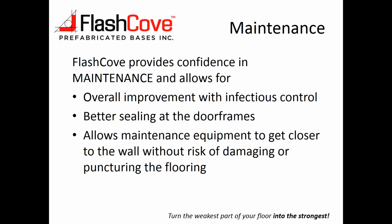It also allows for maintenance equipment to get closer to the wall without risk of damaging or puncturing the flooring. A lot of times when we're in these environments and we're looking at maintenance issues or cleanliness issues, we will see the hardest part of the flooring for the environmental people are the areas right up next to the wall. Either A, they've had trouble in the past where they've had operators who are actually using a swing machine or a ride-on scrubber who've gotten too close to the cove or bumped into it and created a hole, or they're afraid to get there, or they've done it before and now they don't get that close, or B, they just don't think they can get that close to it.